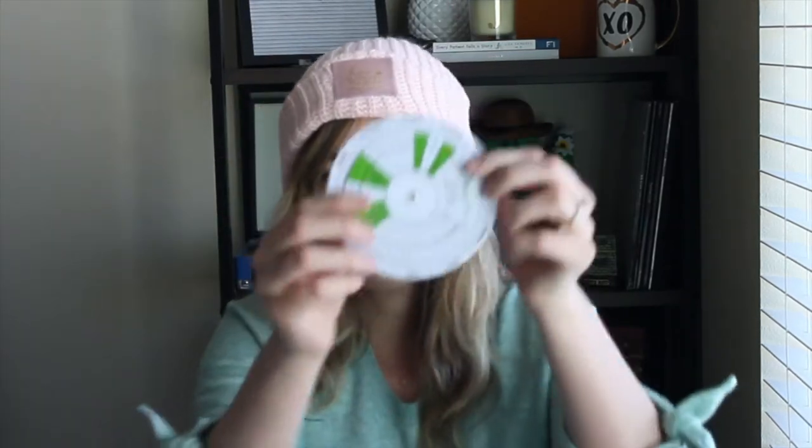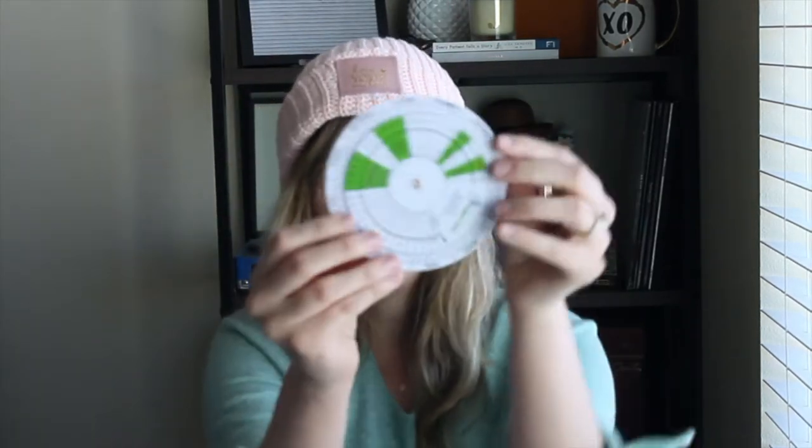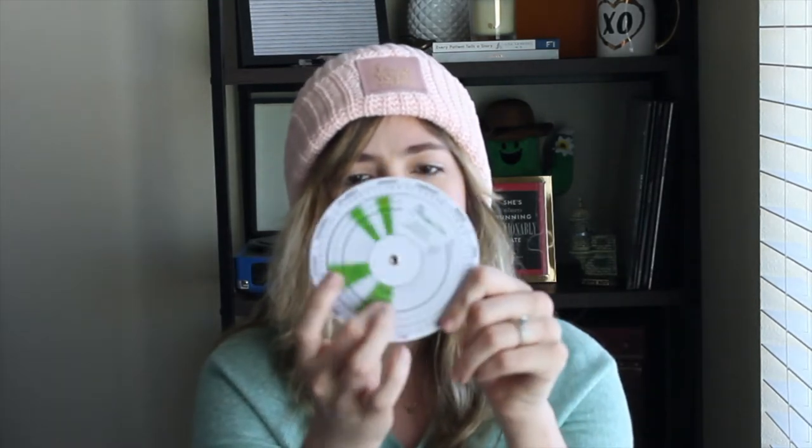I have a dating wheel, an OB wheel, and I don't really use this that much, but I got it at a seminar one time and I always wanted to have one, so I've just kept it in my bag. These are useful for when your phone's not working or out of battery and you need to calculate someone's gestational age. This can be very, very helpful.